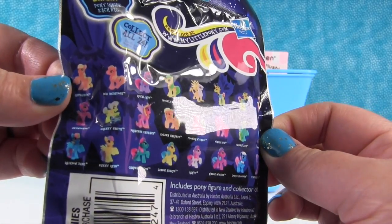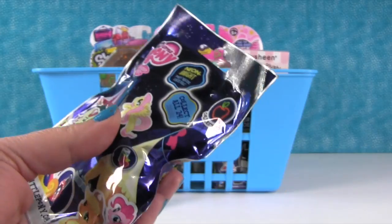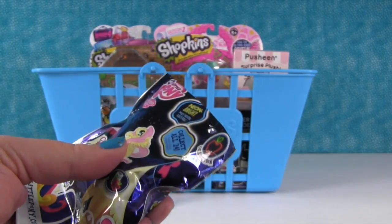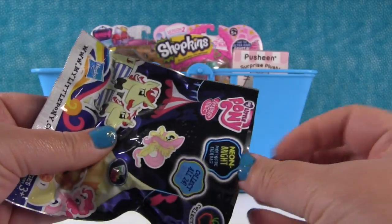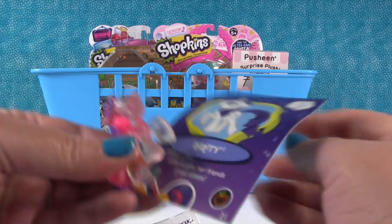Alrighty, now we have a My Little Pony Wave 8 Neon Apple Collection blind bag. These are the ponies that come inside. I really hope we get a Mosley orange. Let's see. Did we get one? We got Rarity. Ooh, cool.